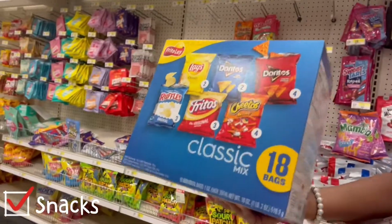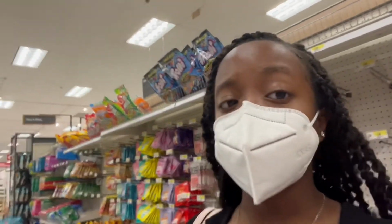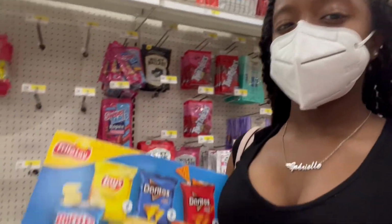So I found the chips, but I had to record down this aisle because it was empty down there, and I'm still kind of nervous to record in public, but I found them. Here he is. I got the classic kind. I was really trying to figure out which one to get. It was really hard, but I just decided on this one.